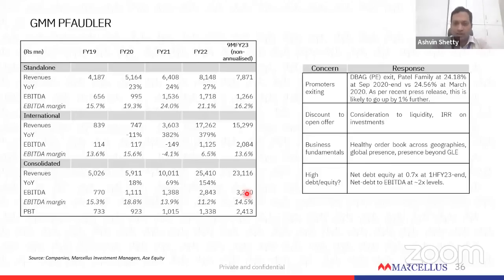Despite all the acquisitions, GMM's balance sheet continues to be in good shape. I think the debt equity ratio is something like 0.7 or 0.8x, despite all the acquisitions that have been made by the company in the last 2 years. So in other words, fundamentals remain in very good shape.